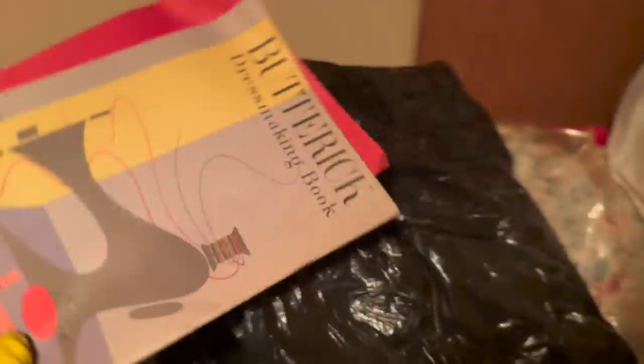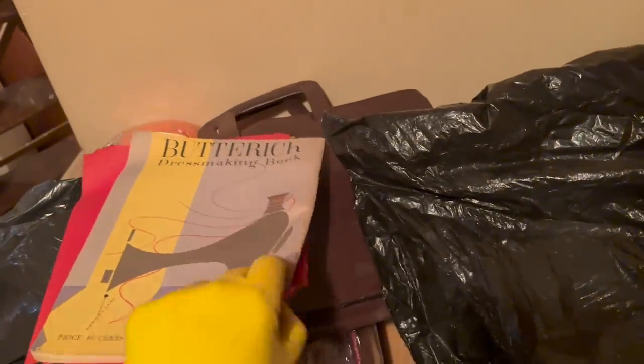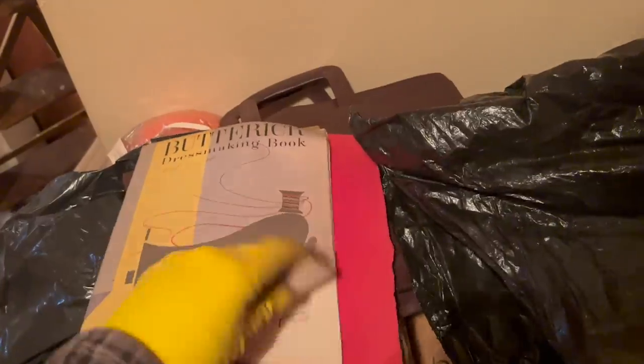We've got some scrapbooks. Oh, it's a Butterick dressmaking book. Patterns. Okay. Important to go through the garbage because sometimes the garbage bags have interesting stuff inside of them.